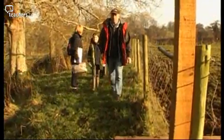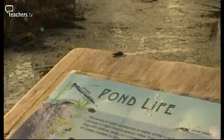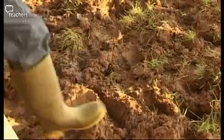Watch your head. I think there are huge benefits from getting the children outside of the classroom as well as enjoying the fresh air. We'll get the opportunity, providing they're not too noisy, to see some wildlife, to enjoy the squelch of your wellies in the mud.